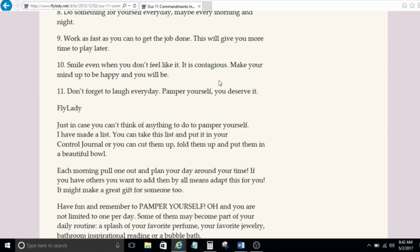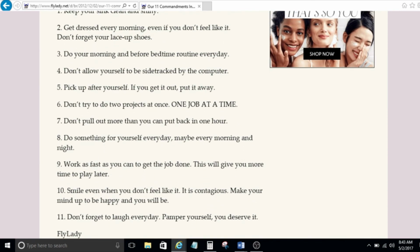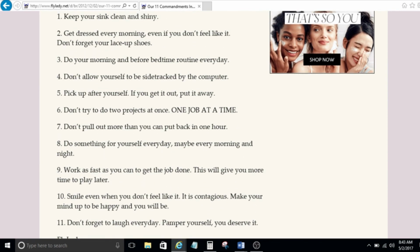So have fun. Find something that's going to make you smile, something that's going to make you laugh every day, and use that to keep your spirits up. And then, of course, pamper yourself. You deserve it. So that kind of goes along with the other one where it talked about doing something for yourself every day. So there you have it. Those are the 11 commandments for FlyLady.